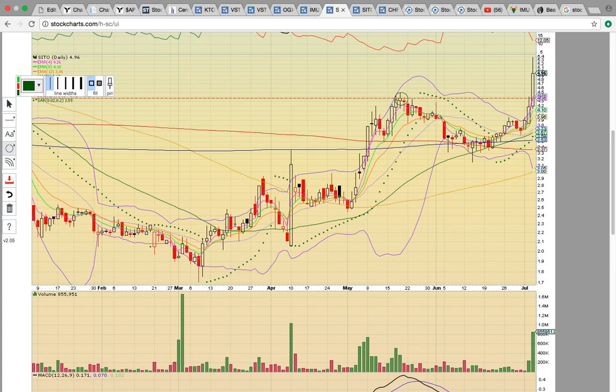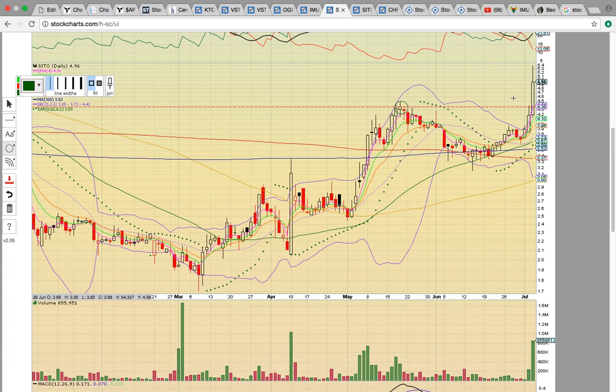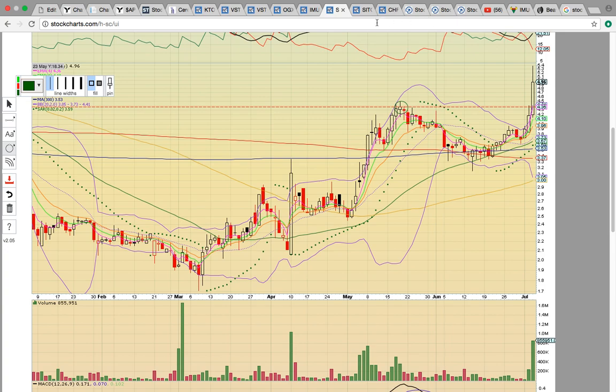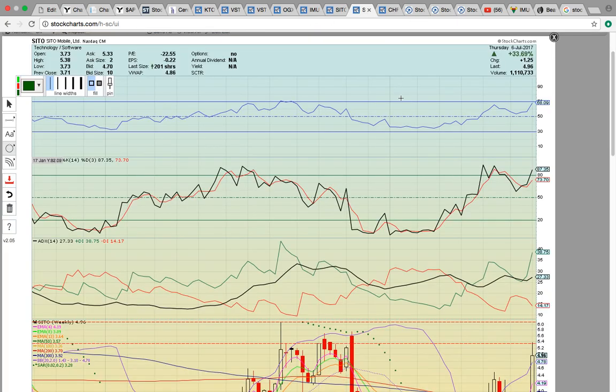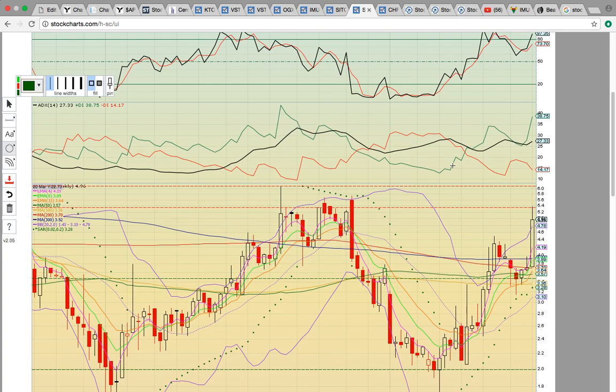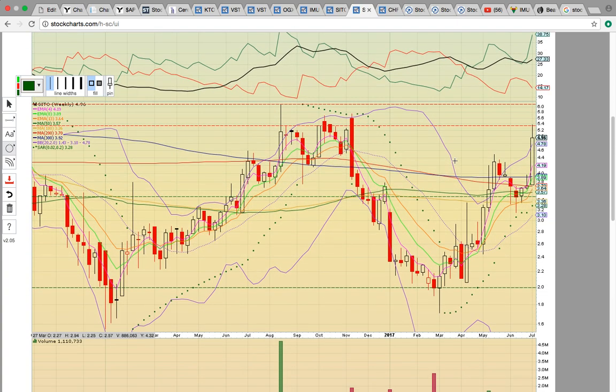Notice it is lined up with EMA4. Okay, since SITO is breaking out on the daily chart, what we like to do, as I said earlier, is look at the weekly chart. So here's the SITO weekly chart, and you can see it is hitting the key resistance level.